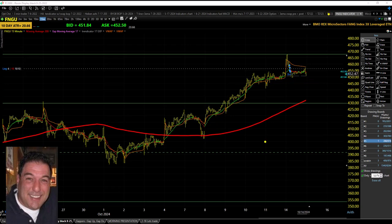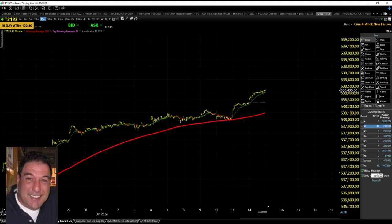T2123, all right? Let's take a look one more time. A move up, and then hold the higher ground. That's what we're looking for, price action like that. This is beautiful price action we're getting. All right, it's T2123. Let's go take a look at a few sectors. We'll call it a day.